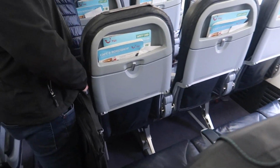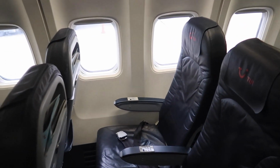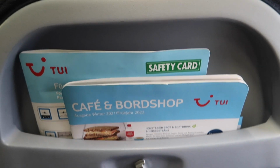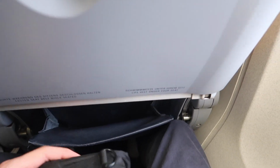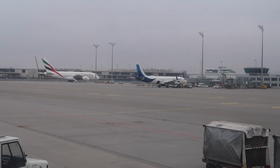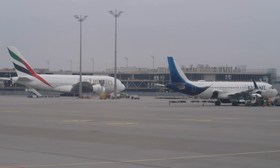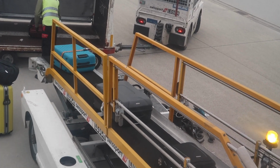So welcome on board this TUIFly Boeing 737. My seat for this flight is 26F. So let's have a quick look at the seat. There was this onboard menu and the safety card up here, and down here there's a small seat pocket. Here's an Emirates Airbus A380 on its way to Dubai, and my bag is being loaded as well.